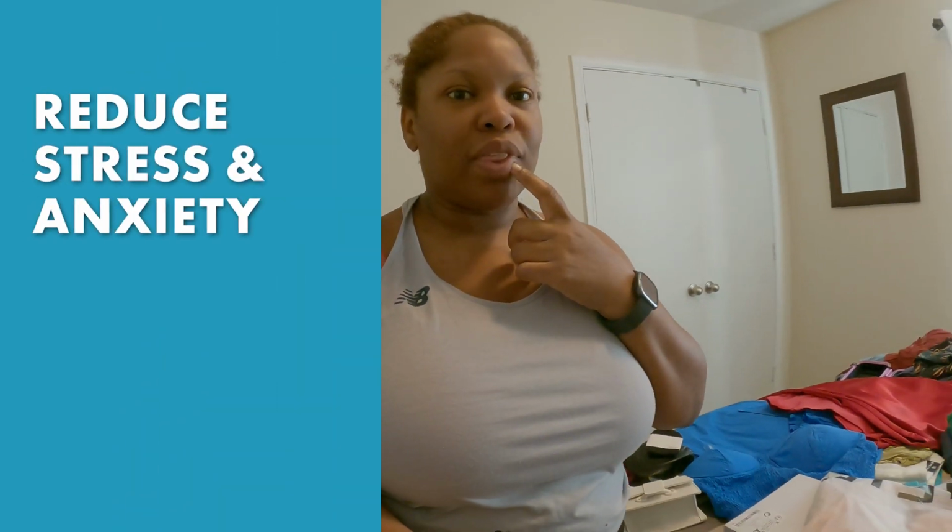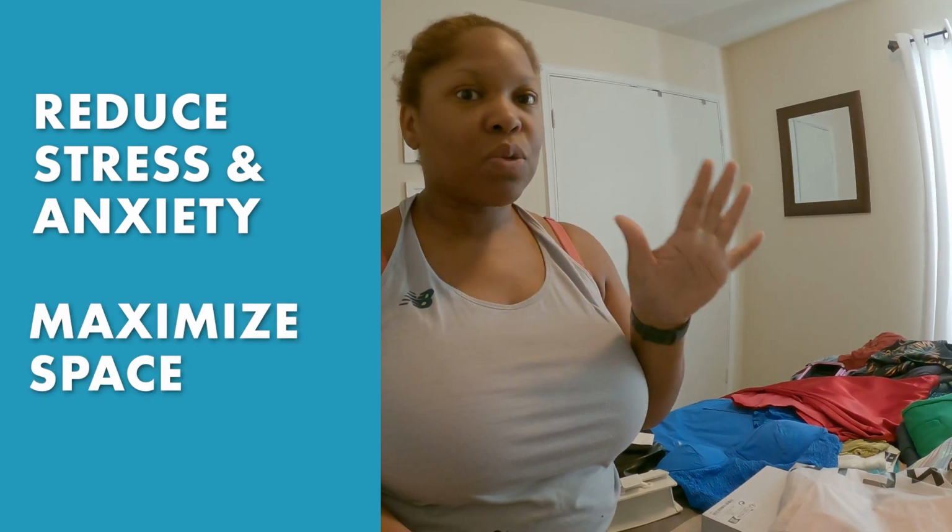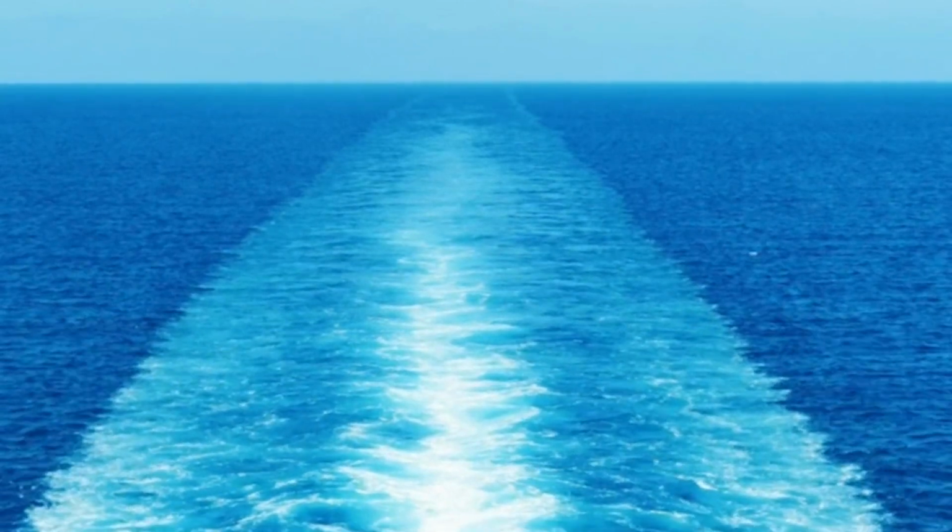It will reduce your stress and anxiety, and it will maximize your space. There's nothing better to prepare for travel than a nice, clean packing space. So come along with me as I prepare to clean up my area and pack for my next trip on a Virgin Voyages cruise.